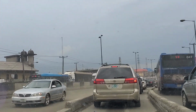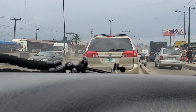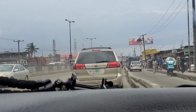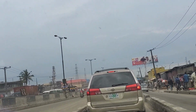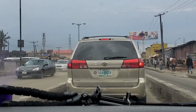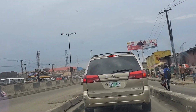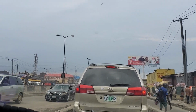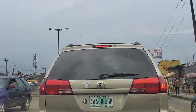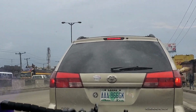So you all know I love to bring good deals to you, and as you can see, this is the road that links to Third Mainland. We'll be driving straight down to Ikorodu. How many people want to see our Ikorodu on the mainland? So basically what I'm going for today is to view a particular property for a client at Ikorodu. And it's always good, you get to see the view, you get to see what these locations really look like.